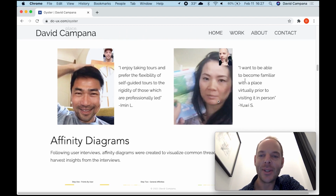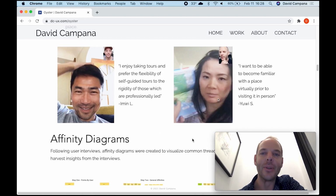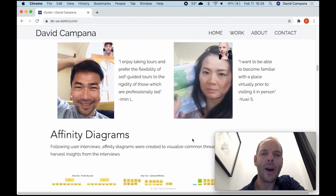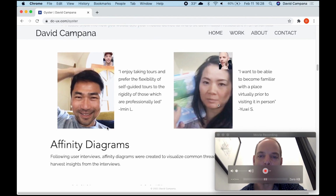Include a couple images of your interviews and a couple quotes to give your hiring manager, your recruiter, a sense of what it was like to be involved in those interviews. Don't overload them though. I conducted 4 interviews. 4 images and 4 quotes would be too much, so 2 fits nicely within the framework of the site.